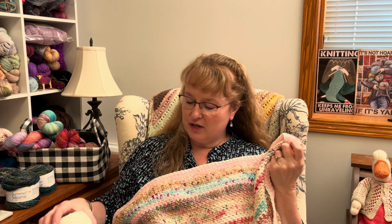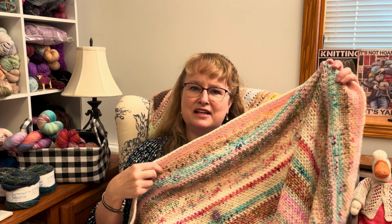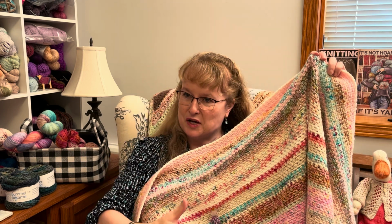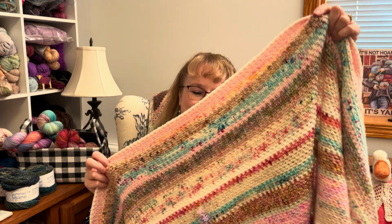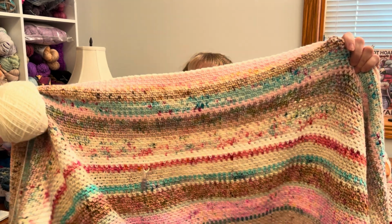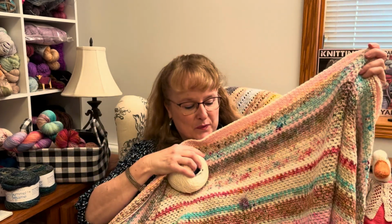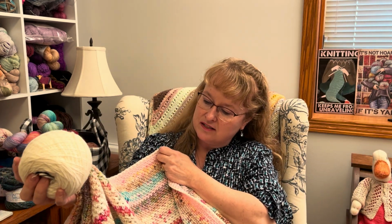I don't have those yet, which seems silly for a scrappy blanket, but I still want it to be pleasing to me. I don't want to just start adding in random colors just to finish it. I kind of want it to look like it's intentional. Well, the color palette is intentional. So I do love this project so much. I really enjoy working on it when the weather has been a little cooler. So we will see what progress I can make on it over the next few weeks.